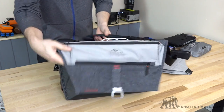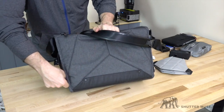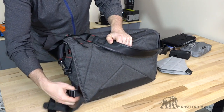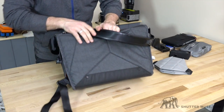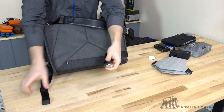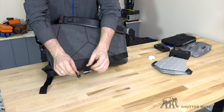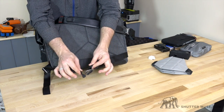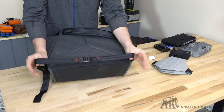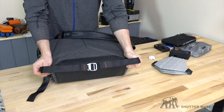Now, the other thing, which I almost forgot about because it's pretty well hidden away, is that in these little pockets on the side here, we actually have a belt as well. So if I move this back so you can see it, we have a belt which can come together and act as a stabilizing belt. It's just a simple hook that goes through here. So then we've got that belt like that. That allows you to wear it in proper messenger style as well.